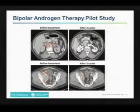Here are just 2 representative CAT scans from guys that had tumor shrinkages on study. The top 2 pictures basically show, circled in red, 2 tumors. After 3 months, they're more or less gone. And this guy had what we would call a complete response to therapy after just 3 months.